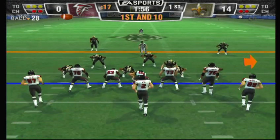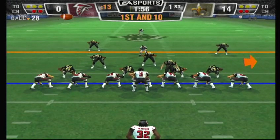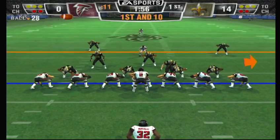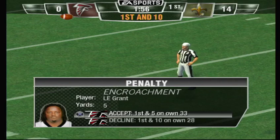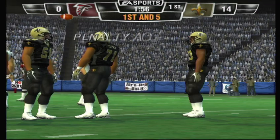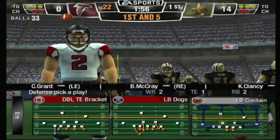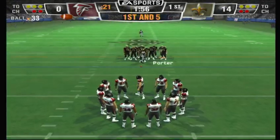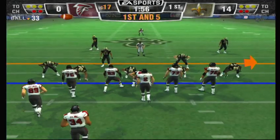First and 10. The New Orleans Saints come out in a 4-3. Encroachment, number 94. Still first down. I know this is a game of emotion, and if you're not emotional on the football field, you're going to get beat anyway, but you can't let your emotions get away from you.